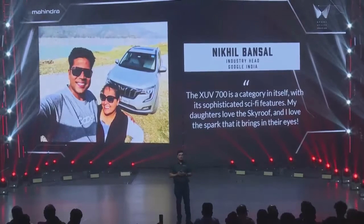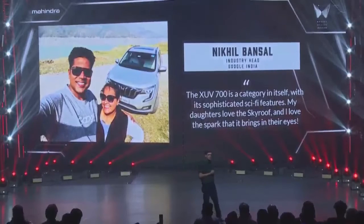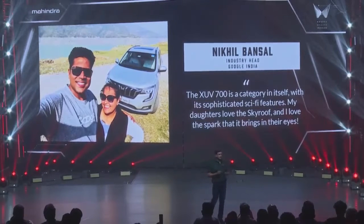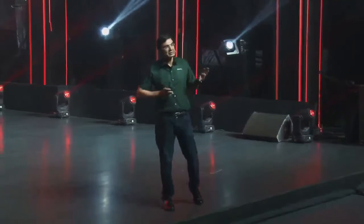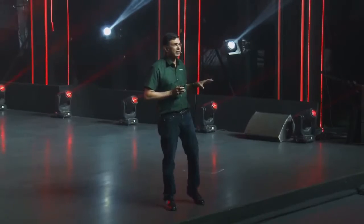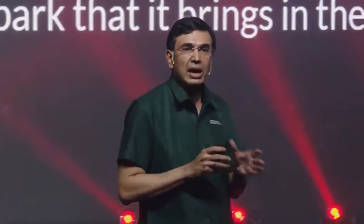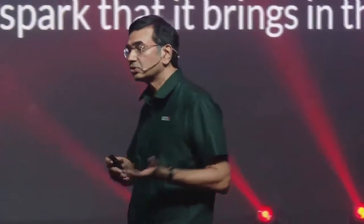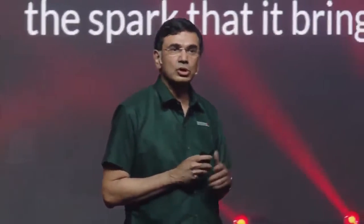This is the story of Nikhil Bansal, who is the industry head at Google India. And he bought the 700 some time back. And he really, in talking to him, said this is a category creating product by itself. I had a D segment SUV, but now I'm able to use this for work and going out. In fact, when I was speaking to him a few days back, he was just back from a 9-hour drive from the hill station. He lives in Gurgaon.